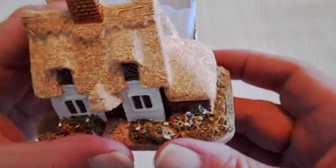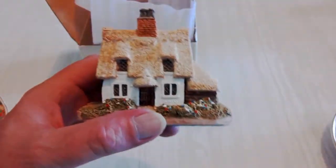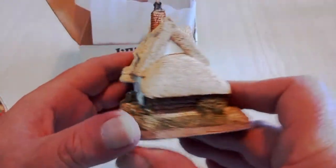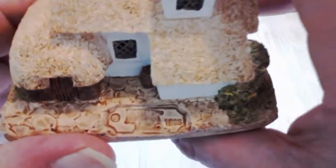The models are all the same scale, apparently, and they can be displayed as a streetscape. You'd have other ones on there. Some buildings are large, like they've got a Tower of London one, which is quite big, compared to this, which is one of the smaller ones, a cottage. They're all detailed and pretty good representations of the thing that they're representing.